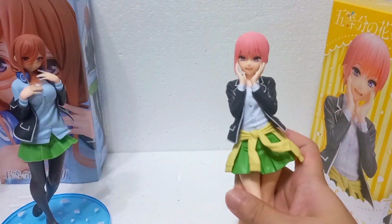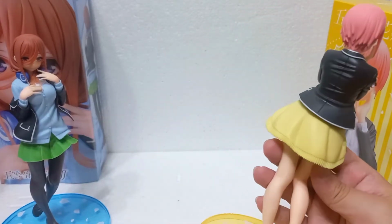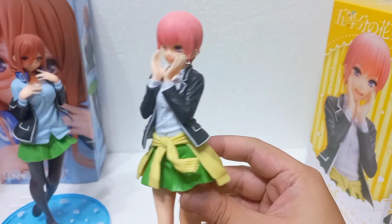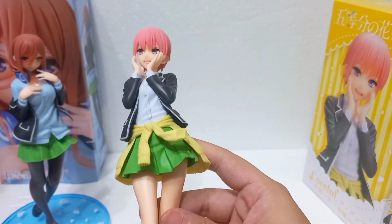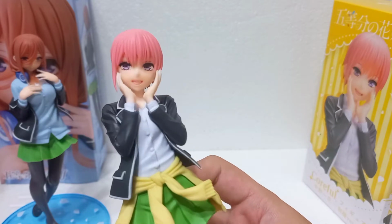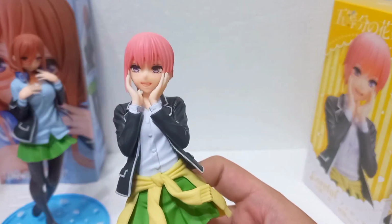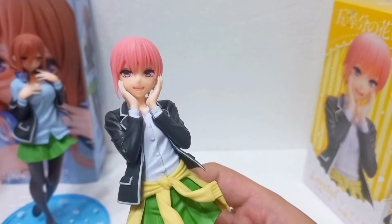Of course, all of them are wearing school uniforms here for this line of, sorry, not Pop Up Parades, Taito Coreful figures. So as you can see, there's the face of Ichika. It's very accurate to the anime, not as accurate, I'd say, compared to Nino.